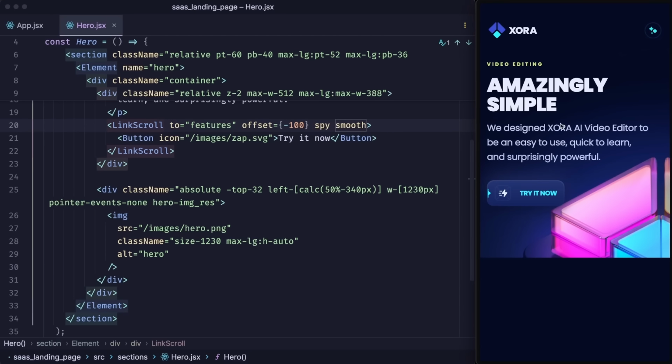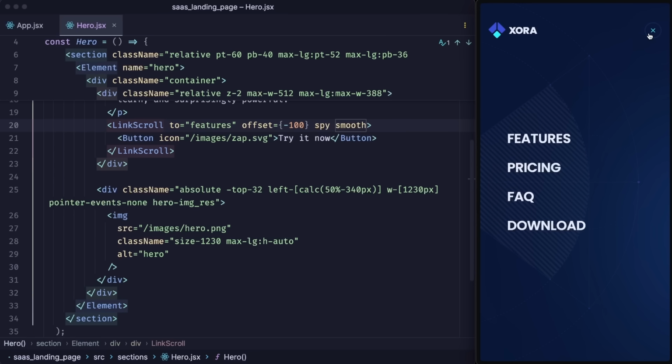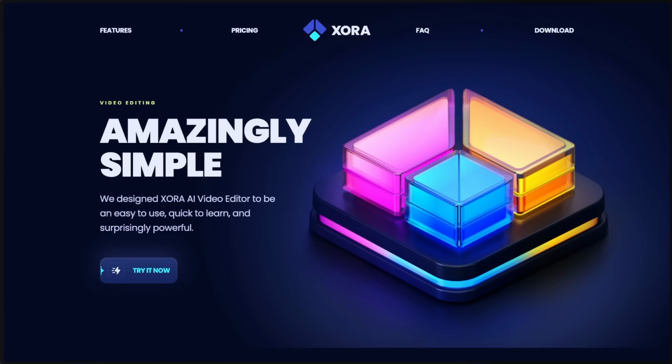And now we have a beautiful hero section. On mobile devices, it is looking pretty simple. It doesn't even take the full view to make space for the features that are coming below it. And we can, of course, expand this part as well. On desktop devices, of course, it is looking much, much better. Now this image really shines, and we have very bold text on the left with a button that allows us to try it out. Of course, our navigation bar also shines on top.